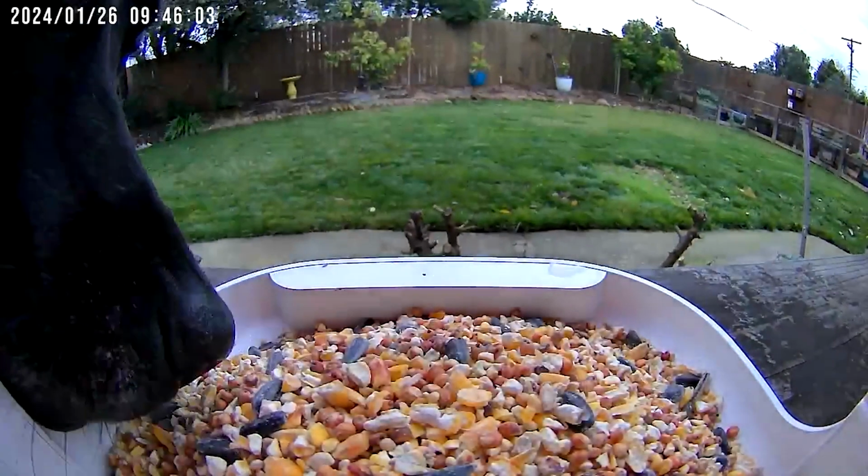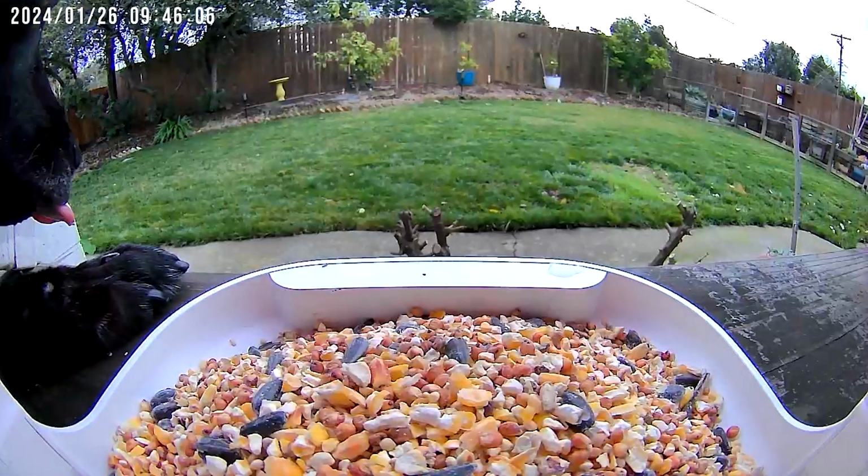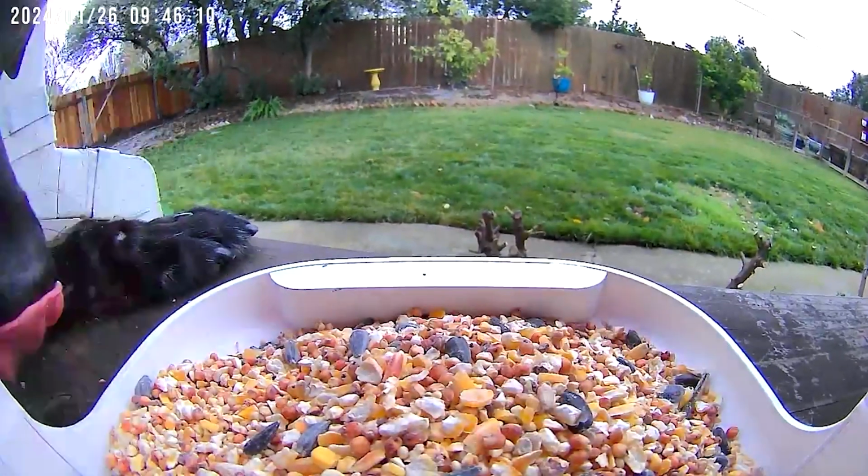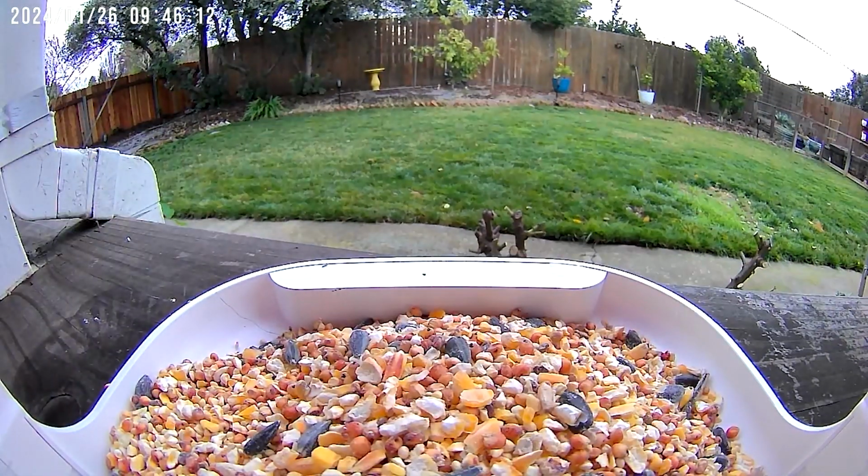But I think what we're gonna do, so far I'm really impressed with the app and the quality of the video coming through this bird feeder. So I don't think it has anything to do with that. I just think we just don't have a lot of birds around right now. And I honestly don't think it's in a great spot. I need to get our screwdriver and mount it somewhere. I just haven't completely decided on where I'm gonna mount it yet.